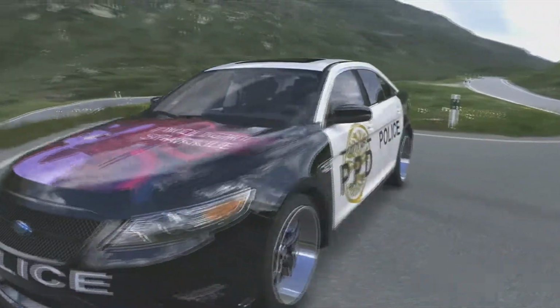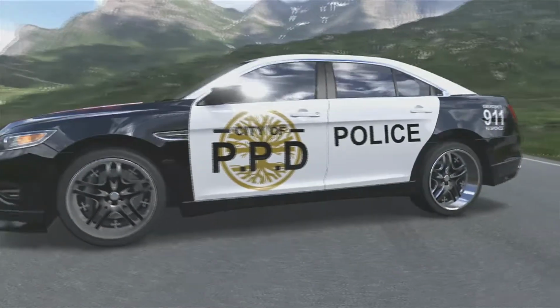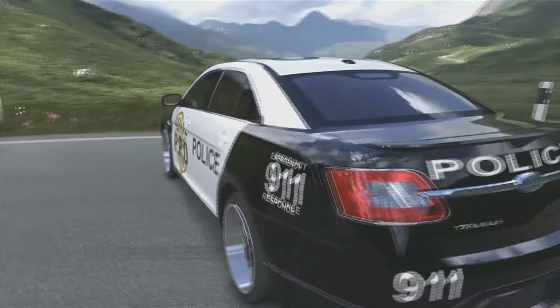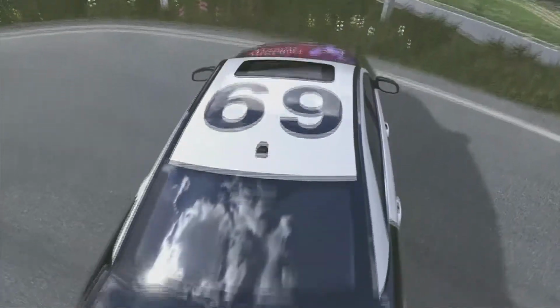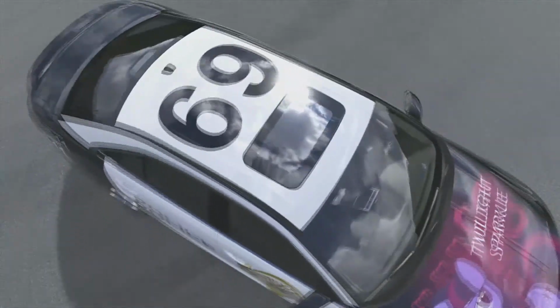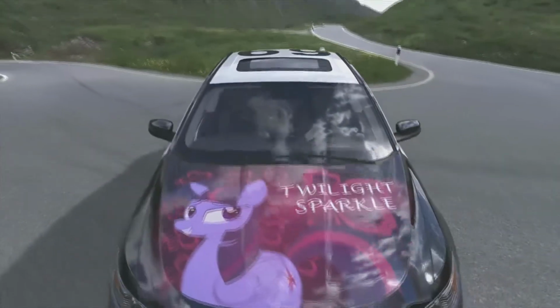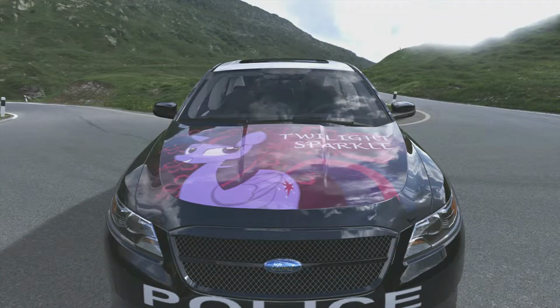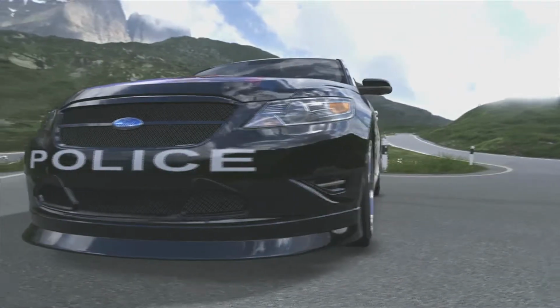I think it'd be quite funny to have a police car with a pony on the hood, you're chasing the crook, and then the crook gets distracted. It's like, wait, there's a Twilight Sparkle on the hood, where are you, brony? And then you ram into them. But then, this is a Ponyville Police Department car, so I don't know who would be running away in the car. This car doesn't exist in Ponyville.